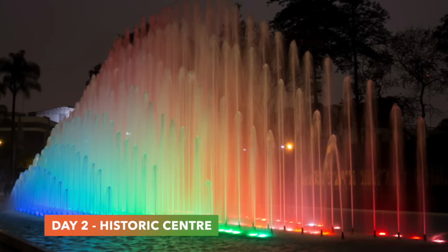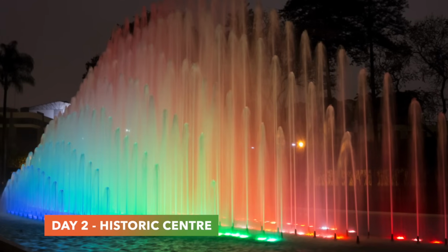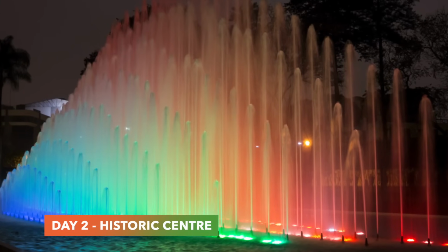If you're not too tired and you're looking for something to do in the evening, you can do the Magic Circuit in Parque de la Reserva. This is a water show with lights in a park, so they have a whole bunch of different fountains and colored lights. So it's especially fun at night when things light up.